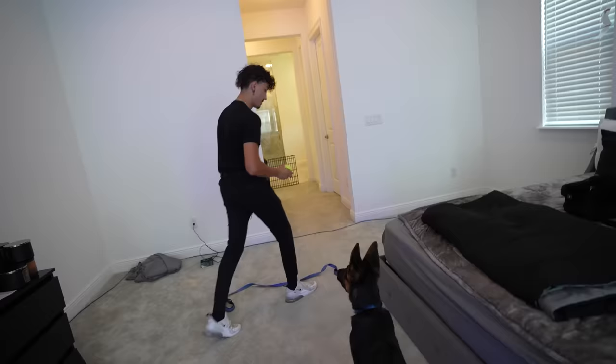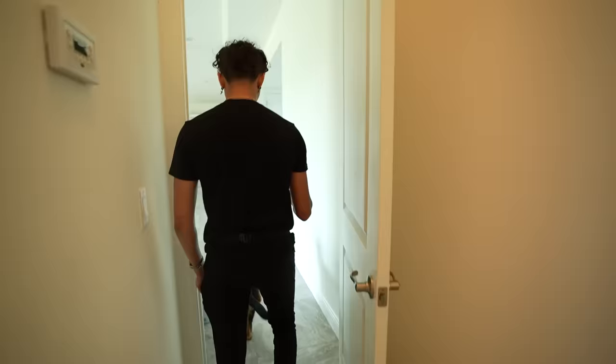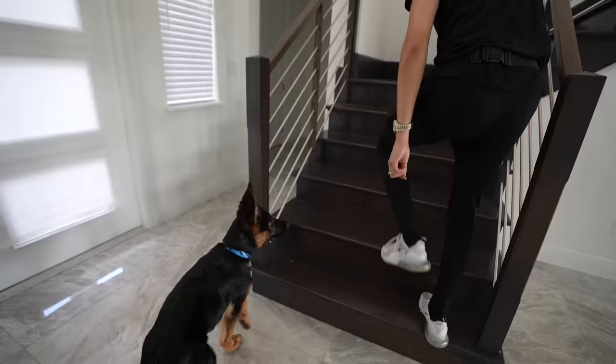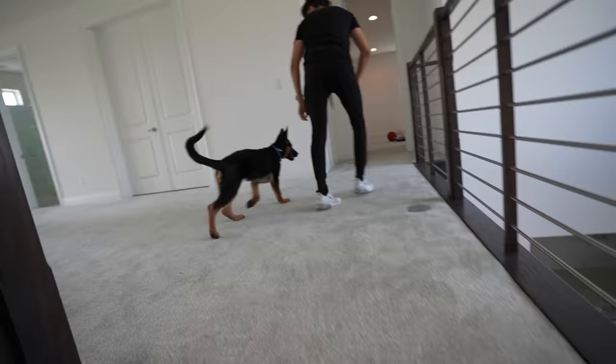Come on, Minnie. We're going back up the stairs, buddy. There's a surprise waiting for you, dude. A prize that you do not know what cost, because you have no sense of money. Come on, Minnie, go. Up the stairs again. He's getting better, though. Come on, Minnie. Yes, sir, let's go. Yo, you good, bro? You're stumbling out here. And here you go, into the room.